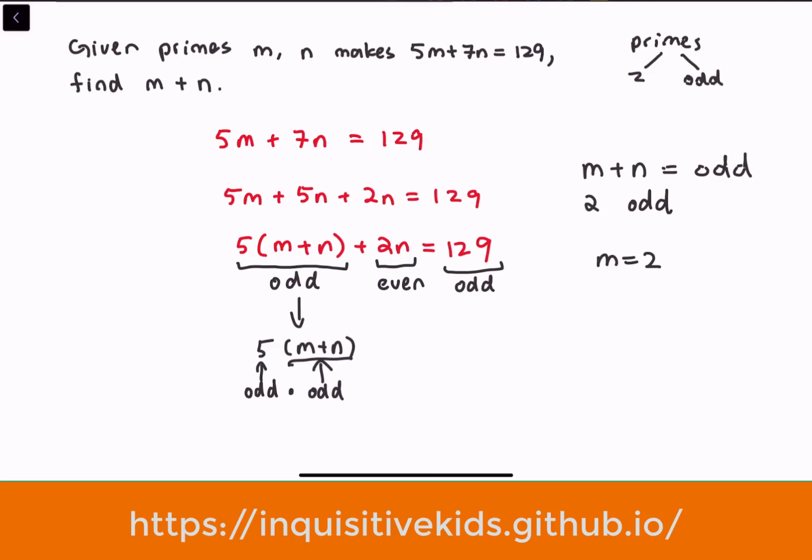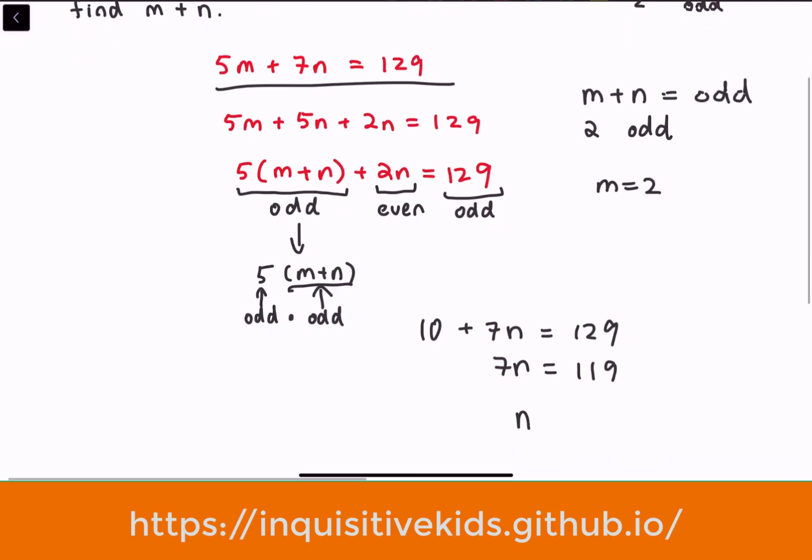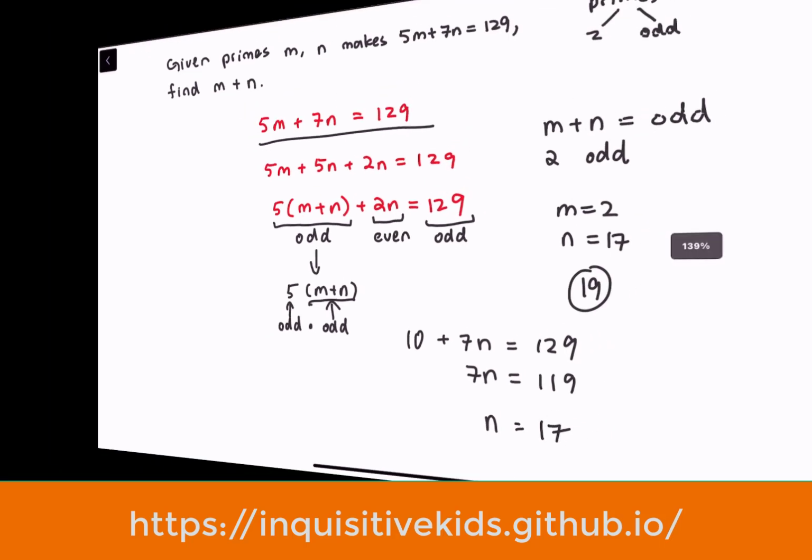So if m is equal to 2, we can bring this back into our original equation. We have 10 plus 7n is 129. We can subtract 10 on both sides. So we have 7n is equal to 119. And then we can isolate the n by itself. We see that n is equal to 17. So then the sum of m and n must be 19, and that is our answer.